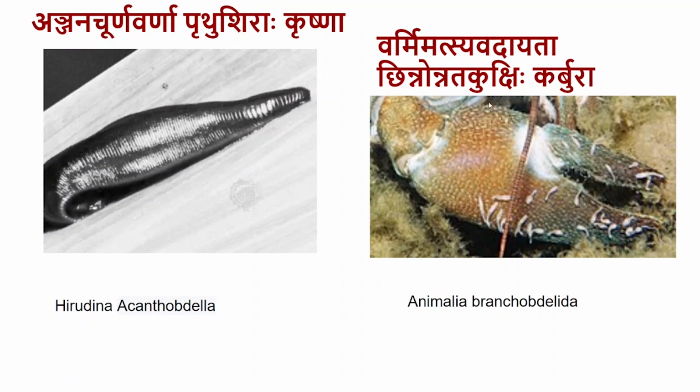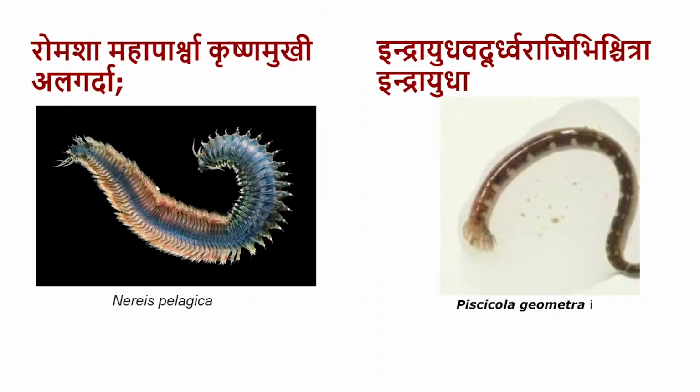Varmi Matsyavata Ayataha Chinna Unnata Pukshik Karpuraha, where the shape is like a fish and the abdomen has a depression. Exactly the same features are seen in Aliolimnatis. And the Romashaha, Mahaparshvaha, Krishnamukhi, Alagarda, a variety of Jaloka, has a blackish colored mouth and a hairy body surface. This is seen in Nerissa pelagica, another species.